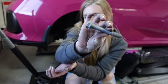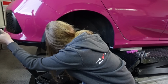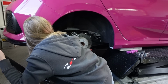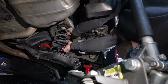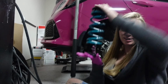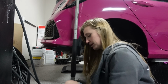Just got the bottom lower control arm bolt out. And it's all the same 17 millimeter size. So now I'm gonna lower this jack and hopefully the spring comes out. Ooh. Ew. All right, it is springtime. Look how beautiful this teal spring is with my name. I guess I should put my name upright and not upside down.